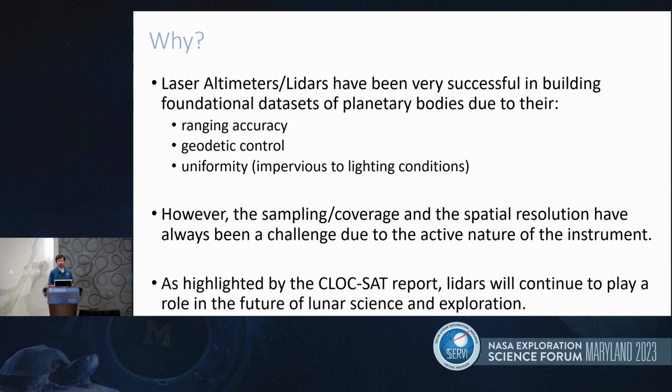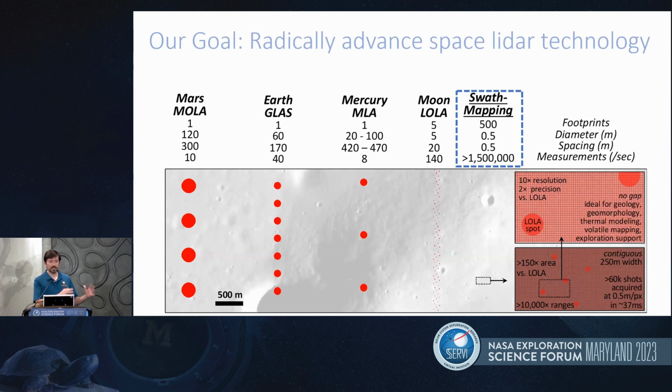And so the challenge has always been for lidars the instrument footprint size, how many footprints you can put in a second, and the resulting sampling and coverage of the surface. So they provide great geodetic control, but to this day, it's nice to combine them with images to be able to get no gaps. And so we have found a new technology that can actually achieve a full sampling and, we think, higher data quality. And also in the clock stack report that was mentioned several times this week, lidars continue to play an important role in the type of measurements we want to get from future orbiters. So our goal is to really radically advance space lidar technology applied to planetary science and lunar science.